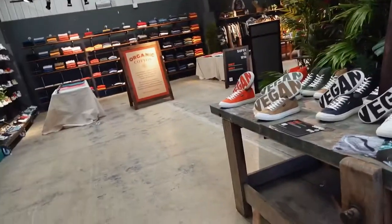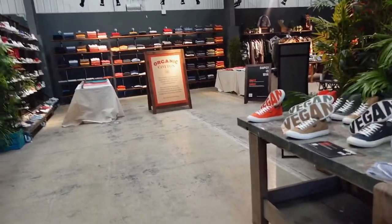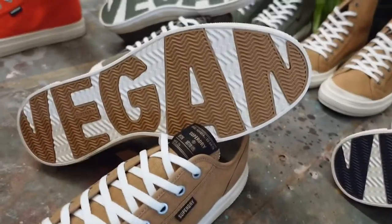100% authentic, original cotton, organic cotton. And all the trainers on the wall over here, they will have the vegan print on the bottom. So these are just samples. Oh, this is samples? Yeah, they just wanted to show that they've got the vegan print on the bottom. Okay.